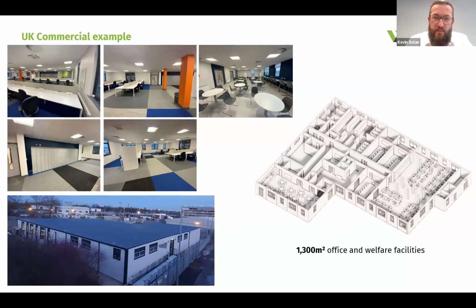The key aspect of this project was that it was built extremely close to a live commuter rail line for Network Rail. So one of the advantages of this type of category 1 system is that you can have a very low impact on operations on a live campus, be it rail, be it education, be it healthcare.